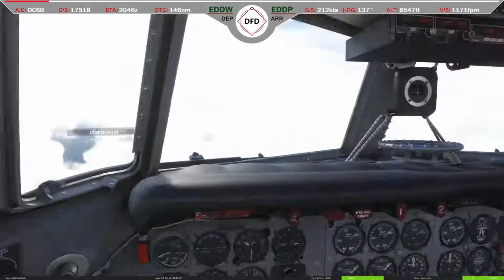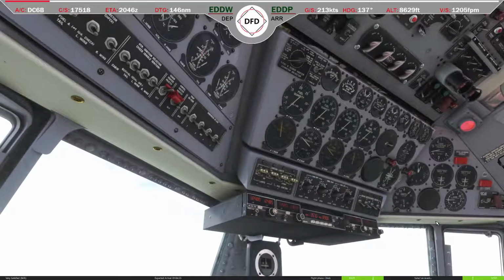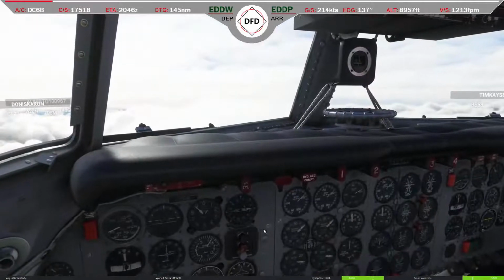8,500 feet. And we can see the pressure is starting to work. It's not reading quite yet that it's pressurizing in the back. That's fine. It will shortly.